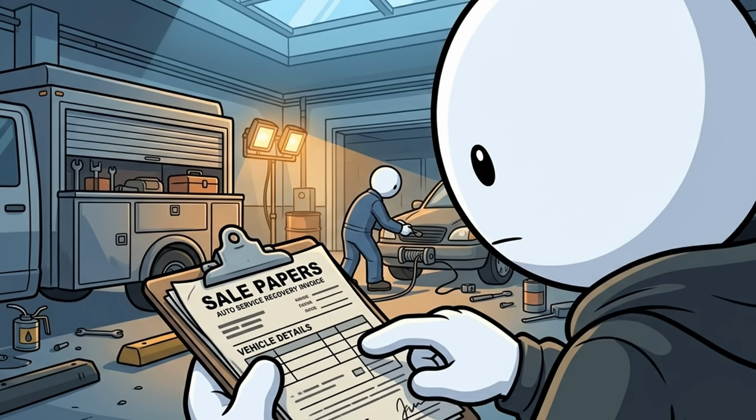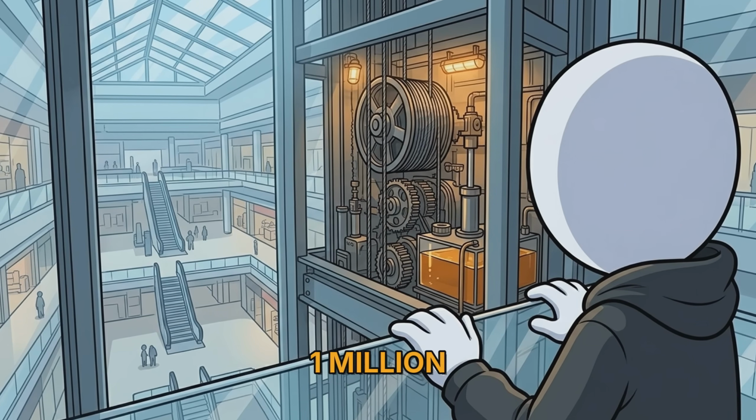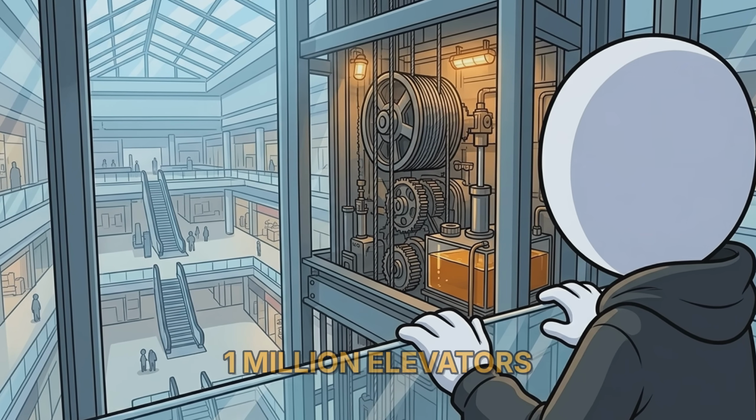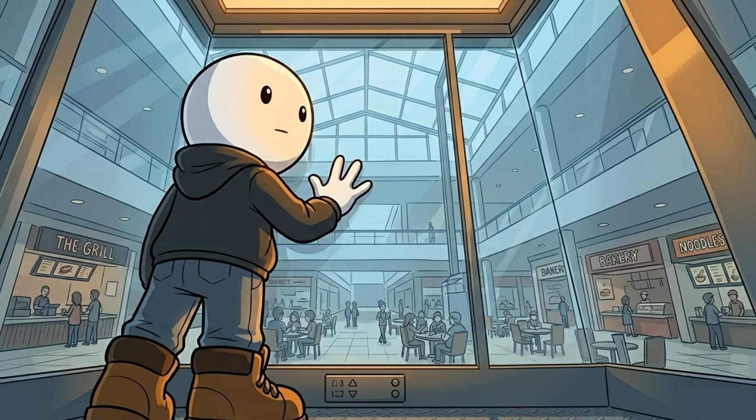There are more than 1 million elevators in the country, and almost nobody who rides them knows who keeps them running. This is every level of an elevator mechanic's career in America, and what it actually costs to climb.